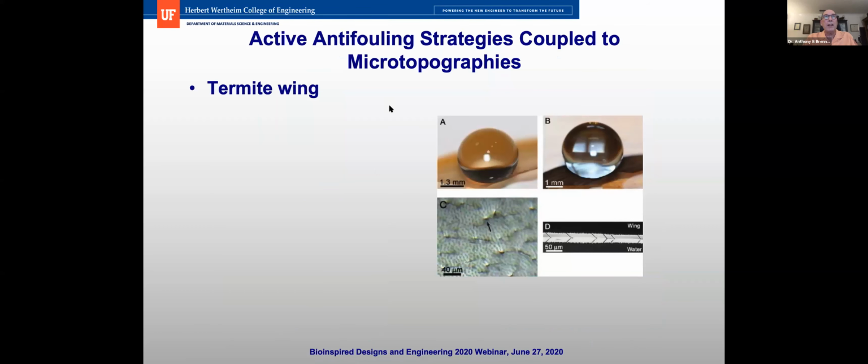So in terms of active antifouling strategies that have been looked at, the termite wing is one of the more interesting ones as shown here. The droplets of water on the termite wing, any of you familiar with it, has an extremely high contact angle. So it's in the Cassie-Baxter super hydrophobic regime. And this is accomplished by hierarchical structures that go from the micron level down to the submicron level.